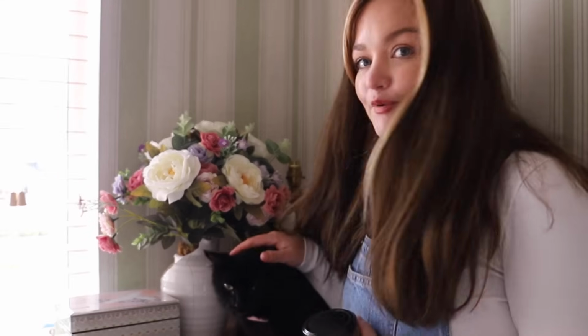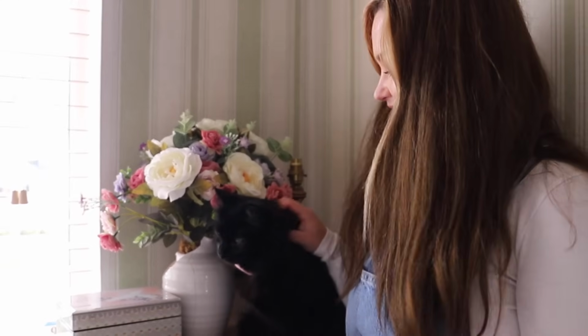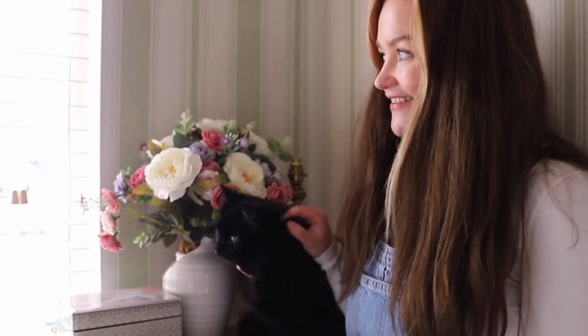I don't know if you can see, but Miss Bjuggy, hello, you're looking very regal. It's a bit chilly, so she's not going outside today. Although the window's open, she's like, no.